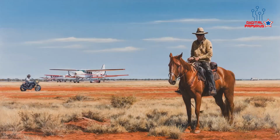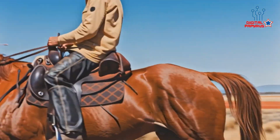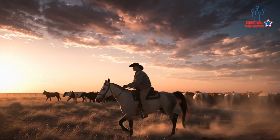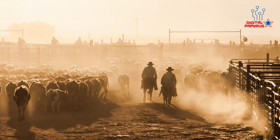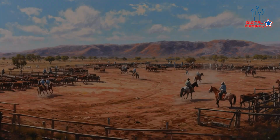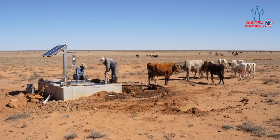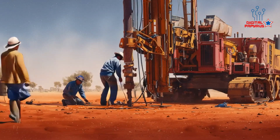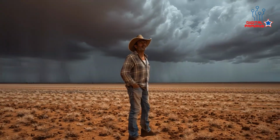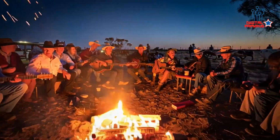on dirt bikes. However, despite all the modernization, tradition remains strong at Anna Creek. Skills like horsemanship, while not the primary mode of work, are still valued. Horses are sometimes used in yards or for mustering in terrain where bikes can't go. The annual rhythm of the station follows age-old patterns: mustering and branding in the cooler months, maintenance and bore drilling in the hot, dry times, and always keeping a weather eye on the horizon for storm clouds that might break the drought.